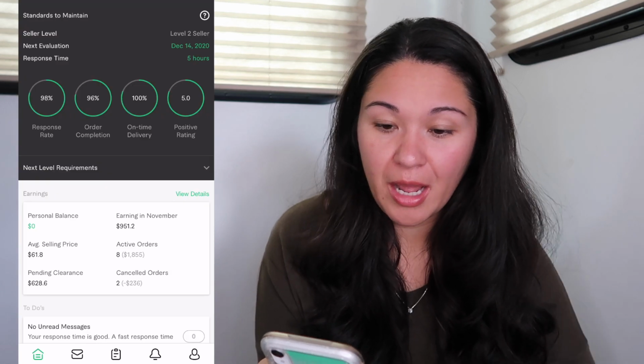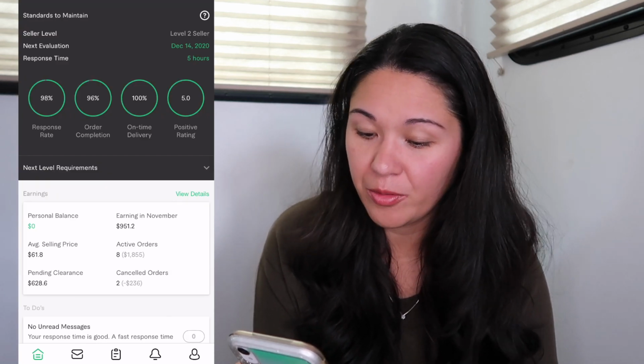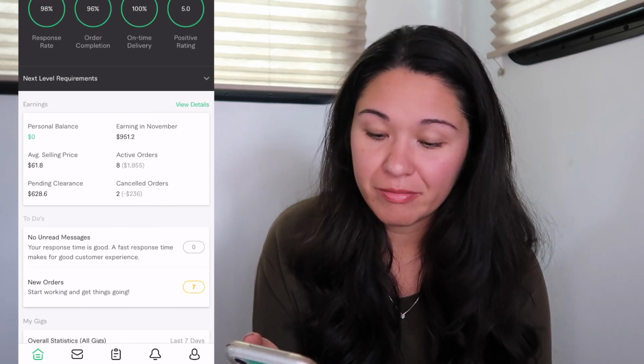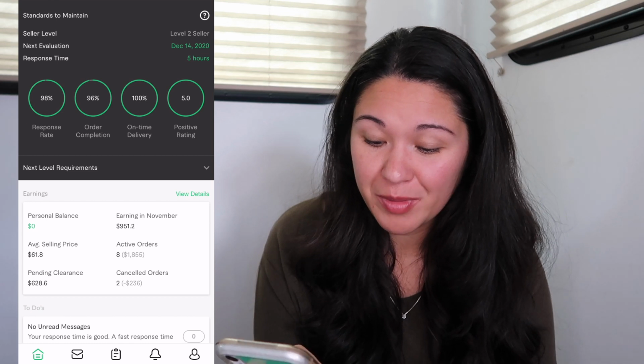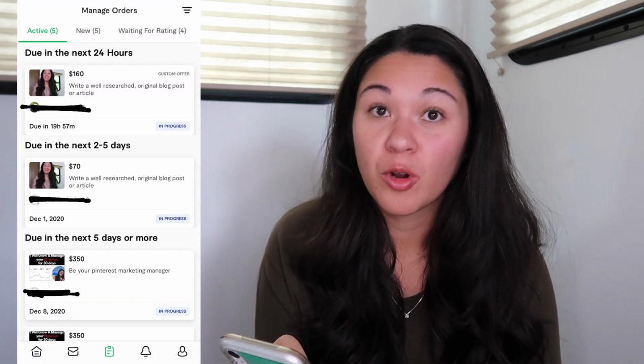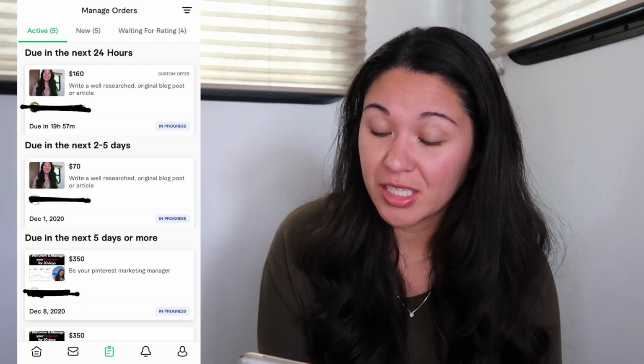So when you first log into the app, you can see your seller level and all these things. You can see what you're earning for the month, what your active orders look like. That's all great. But what really helps me is when you click the middle button, you can see what orders are due in the next 24 hours, next 2 to 5 days, and next 5 days or more, just so you can kind of prioritize your orders and make sure that you're getting them done on time. You can also check messages from buyers, and you just get notifications when you get new sales and when you get messages, which is super helpful.